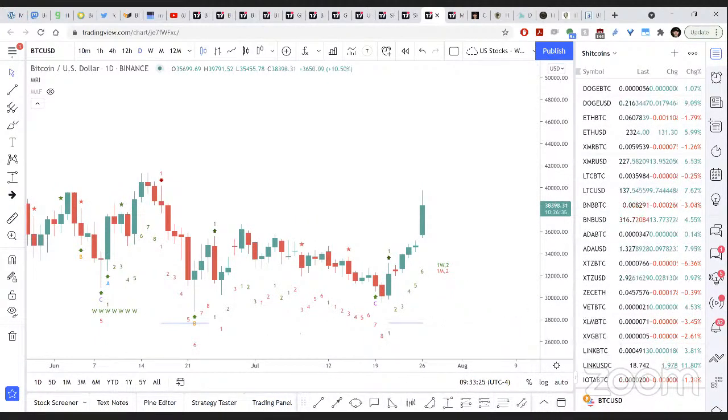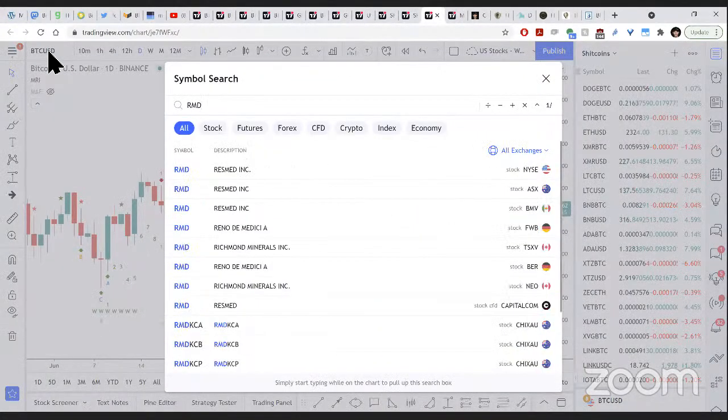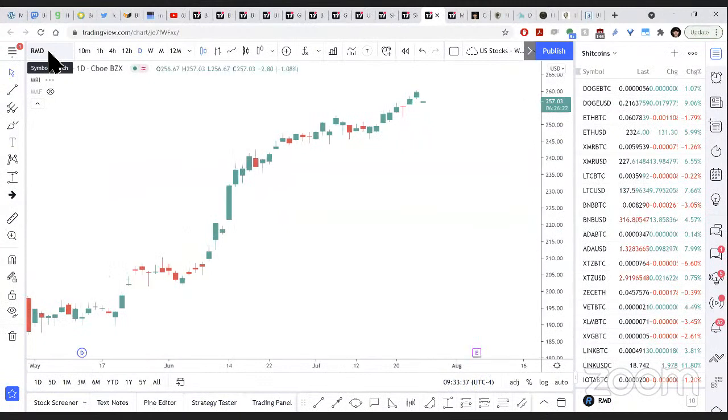I don't really care about the shitcoins. I got a couple of stocks, got a couple of friends that are eyeing some stocks. Let's take a look at them. First, we have RMD. I'm going to go take a look at that. And they are looking for an MRI top tomorrow. Let's see what the MRI says.